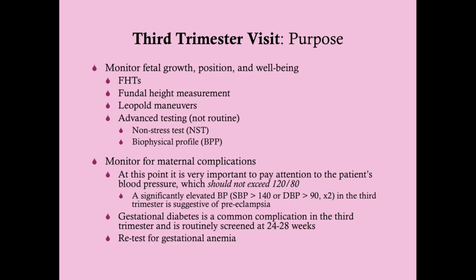It doesn't tell us a whole lot, provided that the fetal heart rate is normal. Other than that, it doesn't really tell us much. You can measure the fundal height. Now, you aren't really going to get a whole lot of information until you hit around 16 weeks, and even then, measuring the fundal height doesn't tell you a whole lot. If it's off by a centimeter in either direction, it's not really informative.